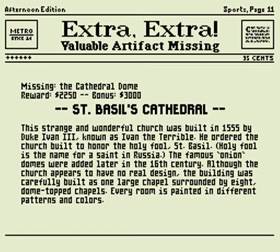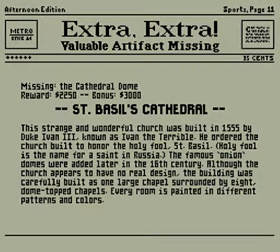St. Basil's Cathedral. This strange and wonderful church was built in 1555 by Duke Ivan III, known as Ivan the Terrible. He ordered the church built to honor the Holy Fool, St. Basil. Holy Fool is the name for a saint in Russia. The famous onion domes were added later in the 16th century. Although the church appears to have no real design, the building was carefully built as one large chapel surrounded by 8 domed-topped chapels. Every room is painted in different patterns and colors.